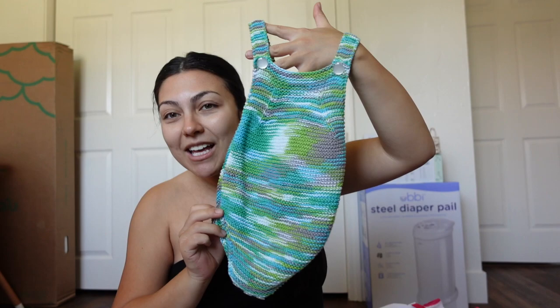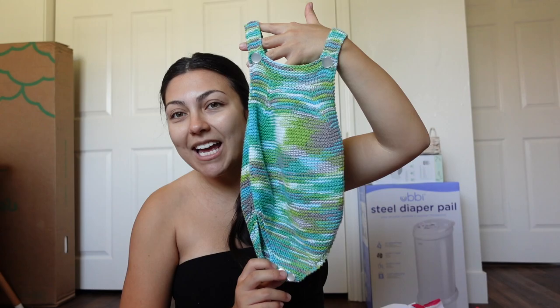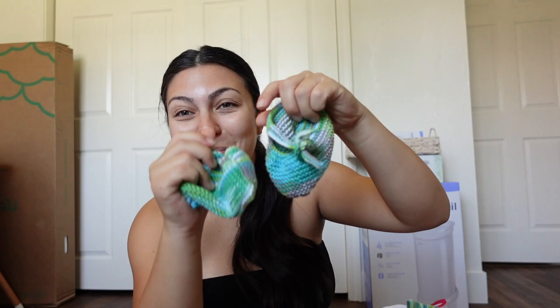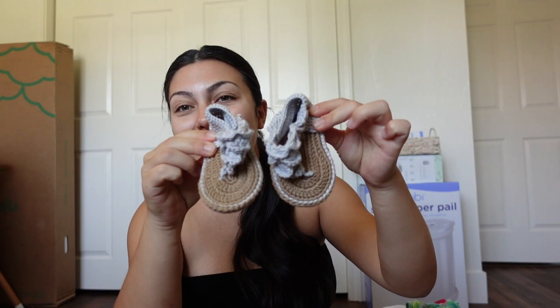Look at this, handmade just for baby girl. And it is so cute. She made a little matching knitted sweater and little matching booties. So cute. And then these little sandals. How adorable. And then she made her this really cute sign.